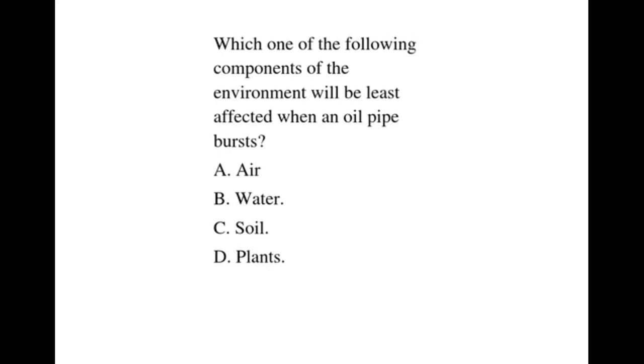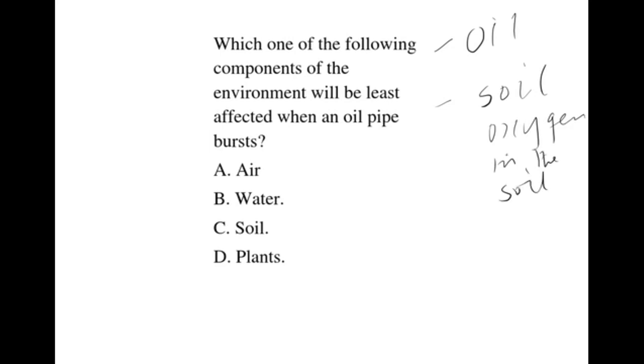Which one of the following components of the environment will be least affected when the oil pipe bursts? When you look at these oil pipes, they usually carry oil. Once the oil spills, it will pollute soil, preventing the entrance of oxygen in the soil. Therefore, it will affect animals that live in the soil, like bacteria, earthworms, termites.